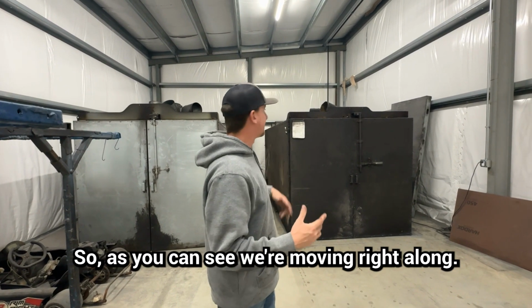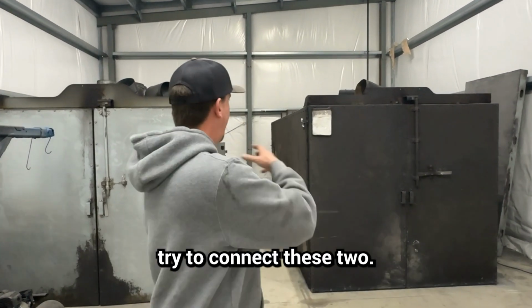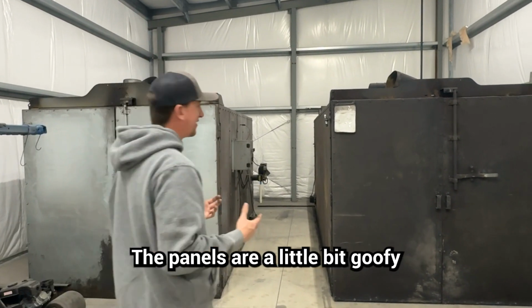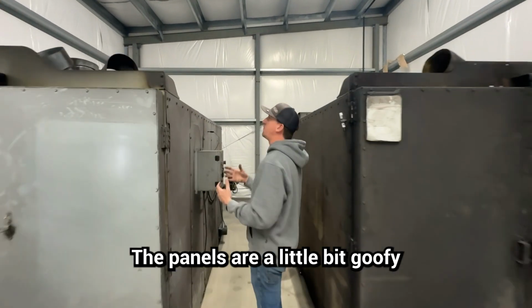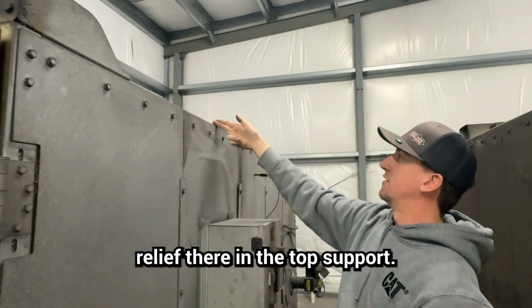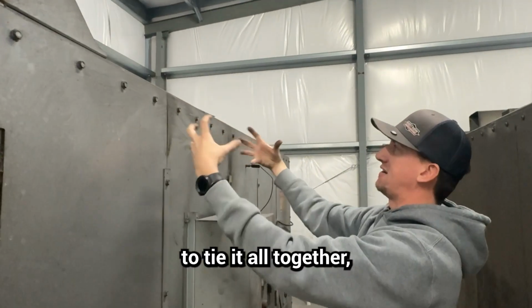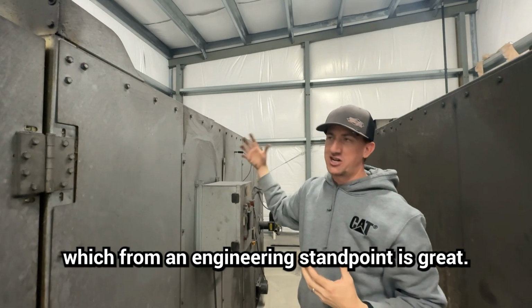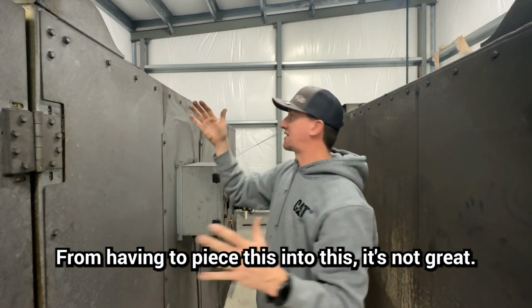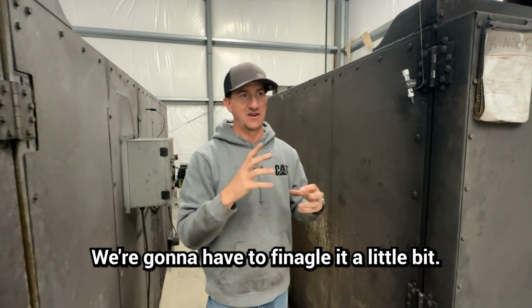So as you can see, we're moving right along. We will update you guys. We'll try to take good video of when we try to connect these two. I'm still not sure how that's gonna work. The panels are a little bit goofy because of how they overlap. So there's actually a relief there in the top support, and then the panels are kind of overlapping to tie it all together, which from an engineering standpoint is great. From having to piece this into this, it's not great, so I'm not sure how we're going to do it. We're going to have to finagle it a little bit.